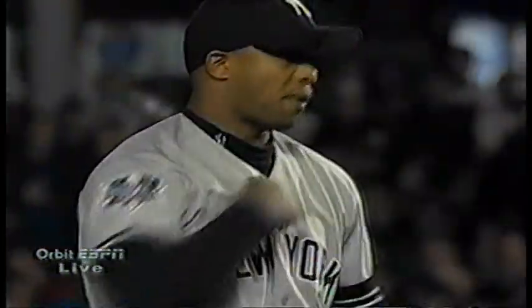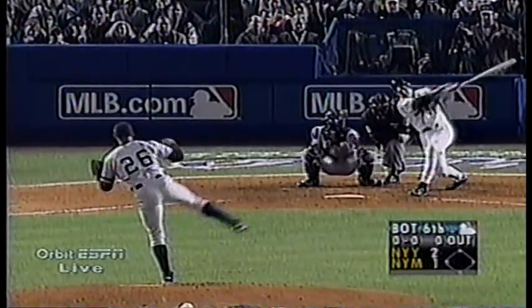Man, this guy's tough, and you can see why he's so difficult for hitters to pick up his delivery. He has struck out as many as 13 in a game, his career high. Twice did it last against Seattle.